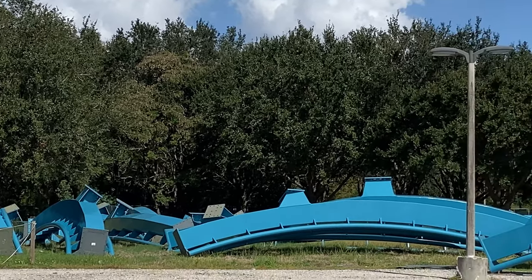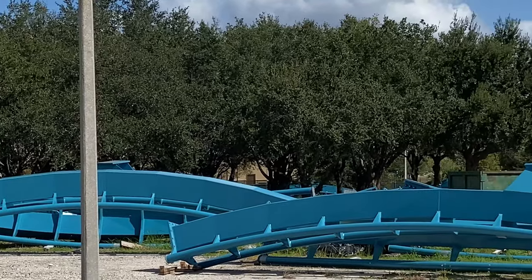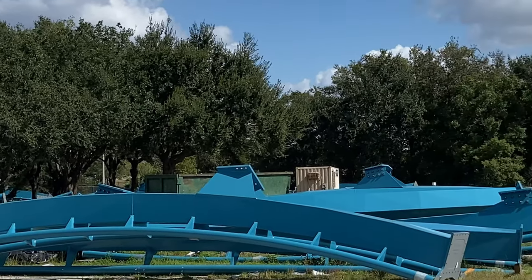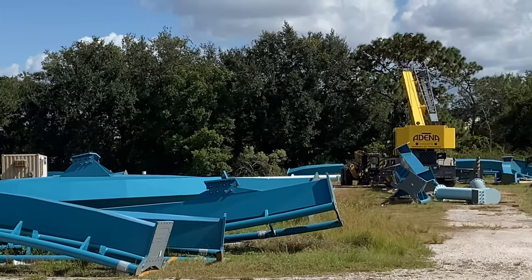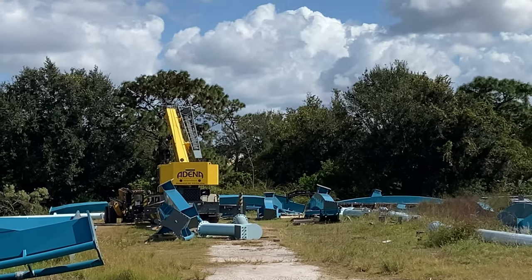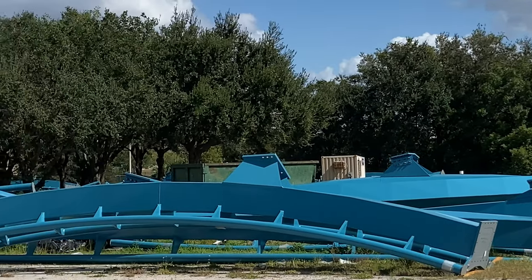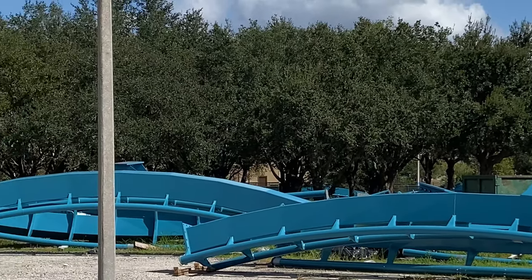The B&M Boneyard is all cleared out. There's still a good amount of pieces of track in here, guys, for sure. The crane's way over there this time. Looks like they're going to start getting ready to move some more stuff over to the park. But it's always cool to come over and see how much of this they've actually taken away.